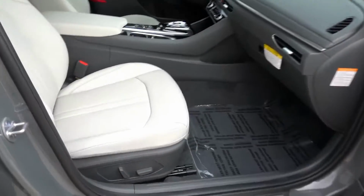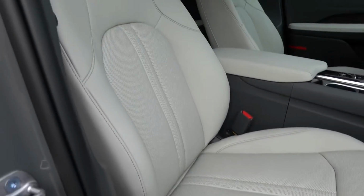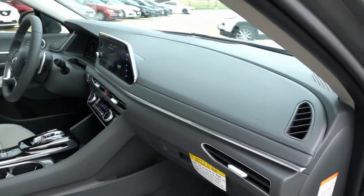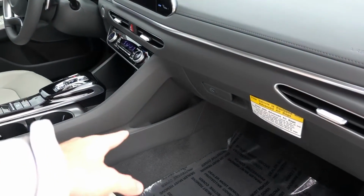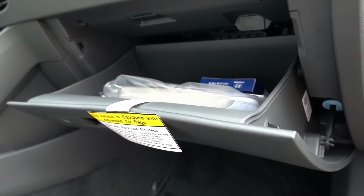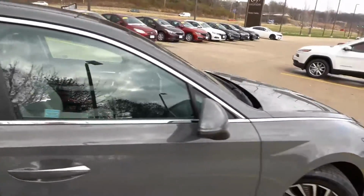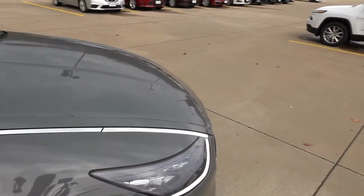You will have a power passenger seat, no power lumbar, but does have height adjustment. A little bit of additional space on the side of the console there. Damped glove box, no lighting inside. But yeah, very nice interior here on the Limited Hybrid. Let's go ahead and take a look under the hood, see what powers the Hybrid Limited, and we'll wrap up this video.